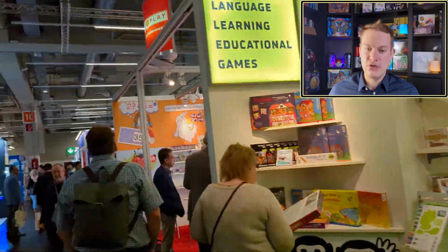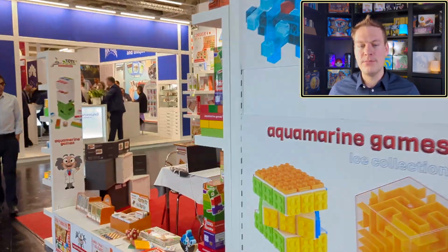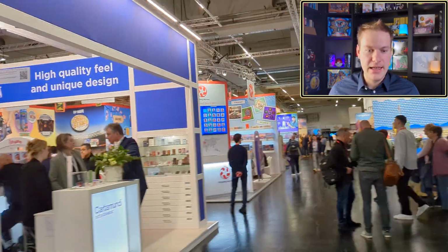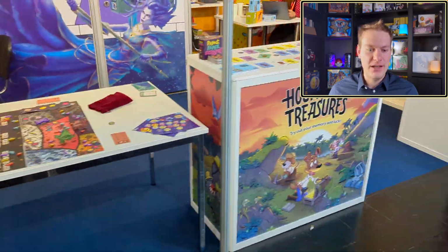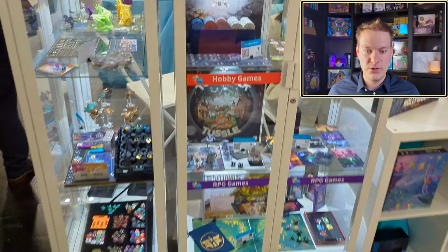Just loads and loads of cool stuff. Way too many for me to know all of them, but there are probably people among you who know better. And then you will probably know most of these names. I knew most of them that I wanted to see and talk to, which is exactly what I did. And here you just see how many different vendors there were. Incredible, such a big convention. Very, very much worth it to go there.